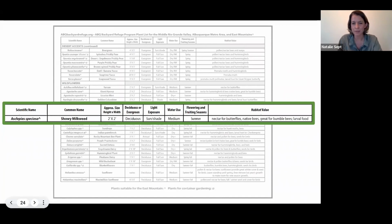And the habitat value is another really key thing if you're thinking of specifically helping a particular type of pollinator, or you want to attract a certain kind of wildlife into your yard. Next, please.